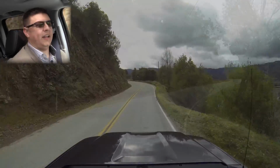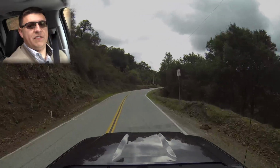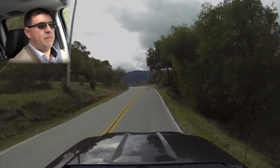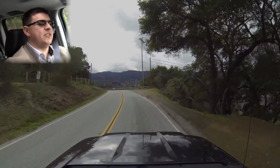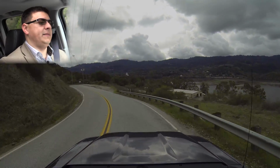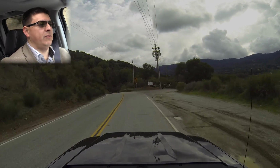A lot of people have made fun of Ram's decision to move to coil springs in the rear suspension of their 1500 pickup truck, but it really was a good move because the vast majority of pickup truck buyers, according to independent research, typically don't tow or don't haul a large amount of weight in the back of their pickup truck. And for the average driver, that's going to mean a better quality ride out on the road.